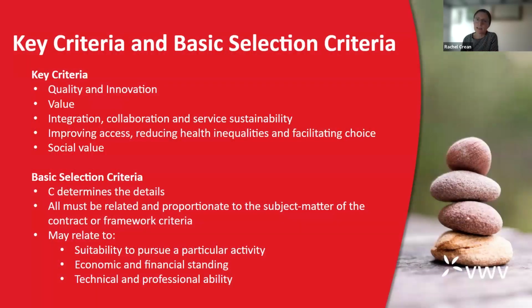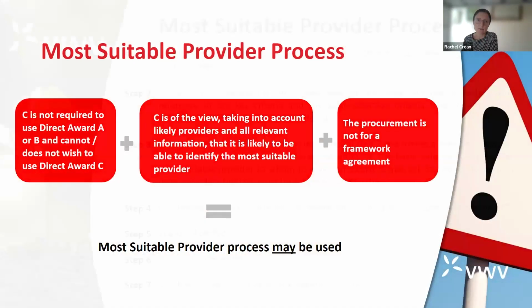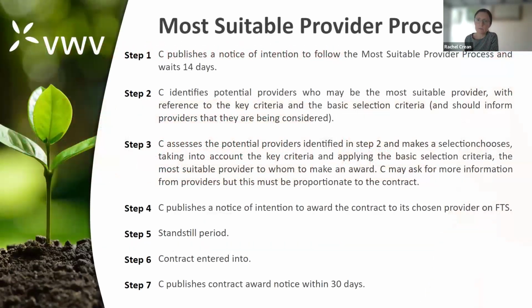So the questions were things like, please describe how you will provide quality and innovation, and please describe how your model of delivery will present value. And it just went through all of the key criteria. So I suspect that that's the sort of information that they'll be asking for.